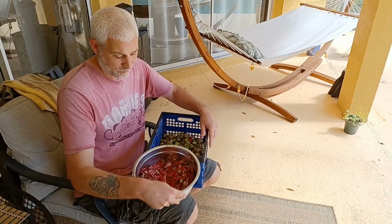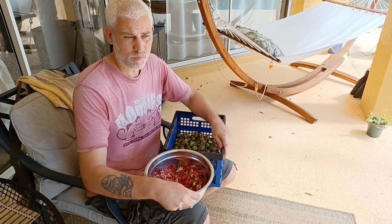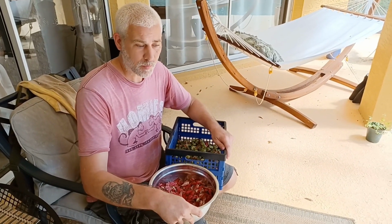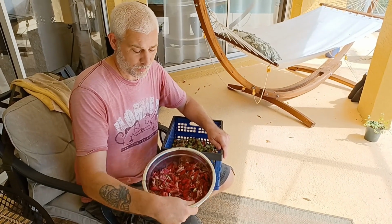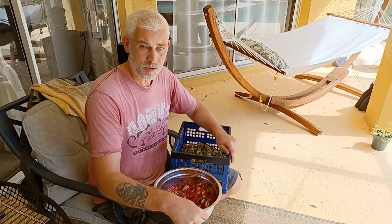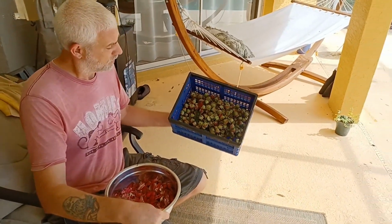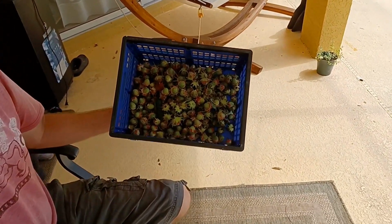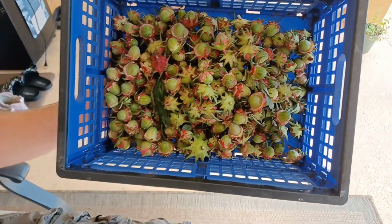You can either eat it raw. Kind of cranberry taste. Put it in a salad. Or you can do what we're gonna do. You dry this and use it for tea. And you'll have about this many of the leftover calyxes. I'm just gonna let these dry out and use the seeds to spread around the food forest next year.